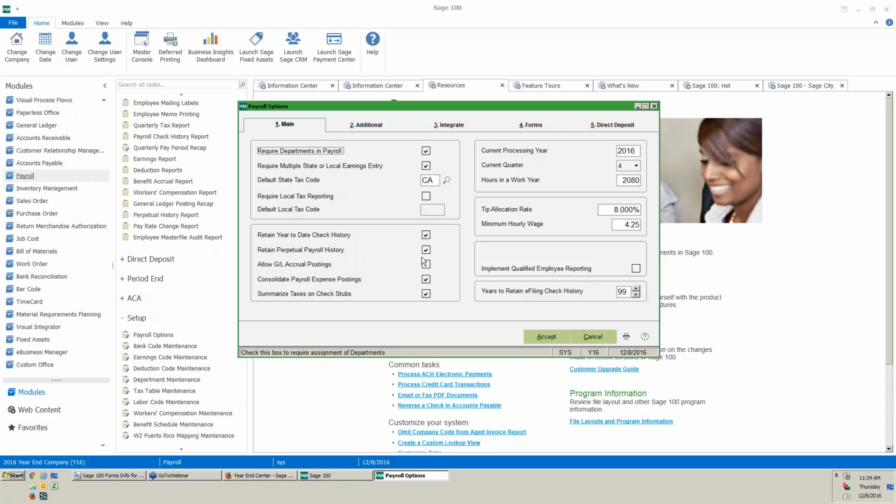So that's important for any ACA reporting that Sage is going to do, but it's also important for custom payroll reports. If you've ever had us create one or created one yourself for payroll, those are the tables that are usually used. So really, I recommend it be turned on for everybody. I don't think there's any reason to have it not turned on.